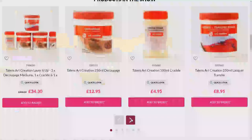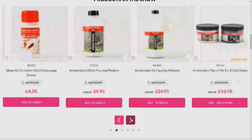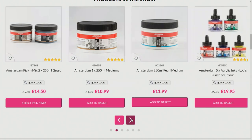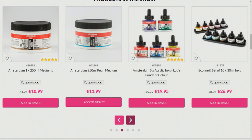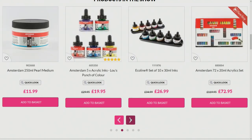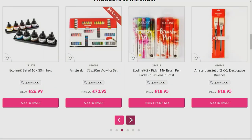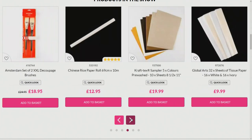Let's take a look at the website. This is where you can head to have a look at all the different items that we've got available for you on the show. Some wonderful items. You've got some gesso in there. You've got your mixed mediums in there. We've got your acrylic inks, Lou's Punch of Colour. We've got that fabulous acrylic set on FlexiBuy, and we've got your brusho pens as well as your decoupage brushes.